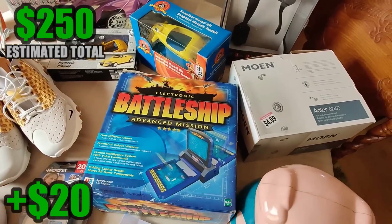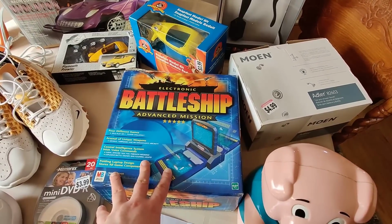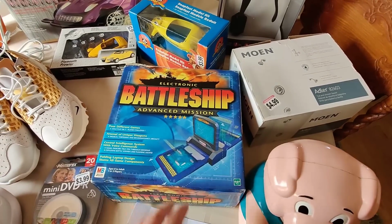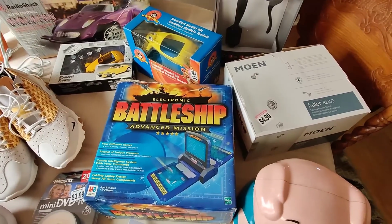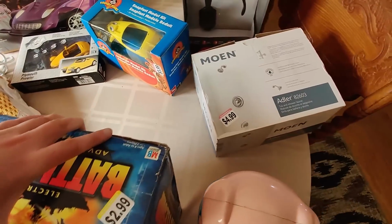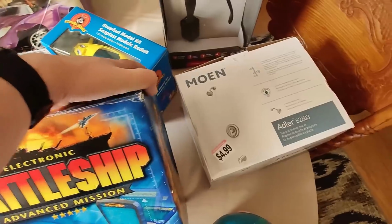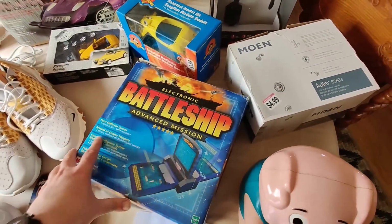Here's one of the electronic Battleship Advanced Missions. The last one I sold probably 2 months ago on Amazon for $60 pre-owned. I paid $2.99 for it, which is a great price. A lot of these games like this at Goodwill have just been priced like $15, $20. So when you see one for $2.99, it just reminds you of the old days, right?